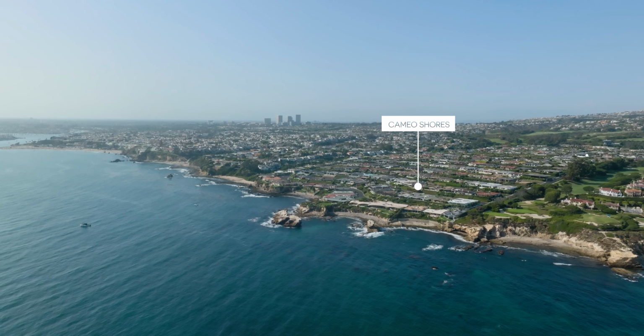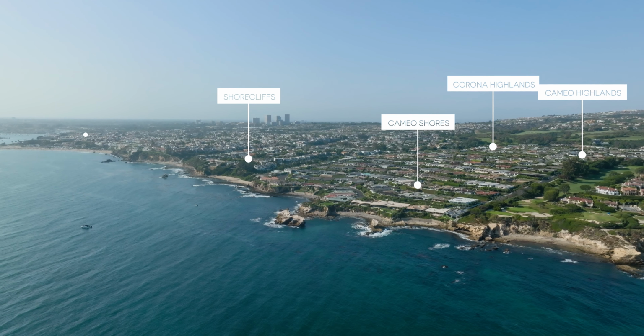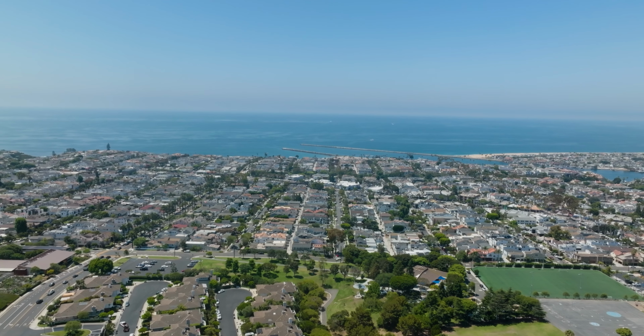And when it comes to home, let's talk about homes. There are multiple different neighborhoods within Corona Del Mar, like Cameo Shores, Cameo Highlands, Corona Highlands, Shore Cliffs, Irvine Terrace, and Harborview Hills, but also the village, and in particular, the Flower Streets.